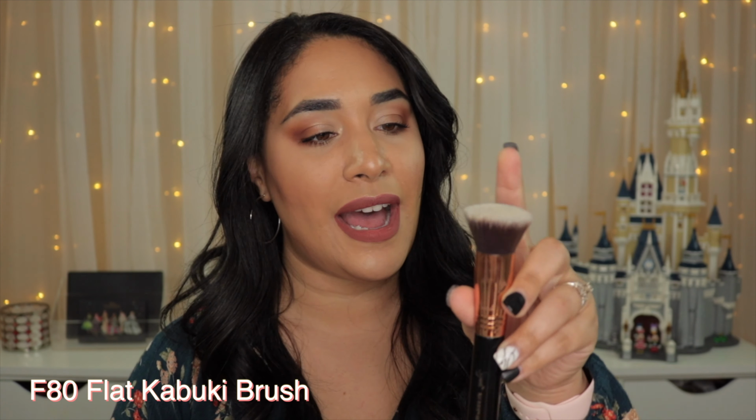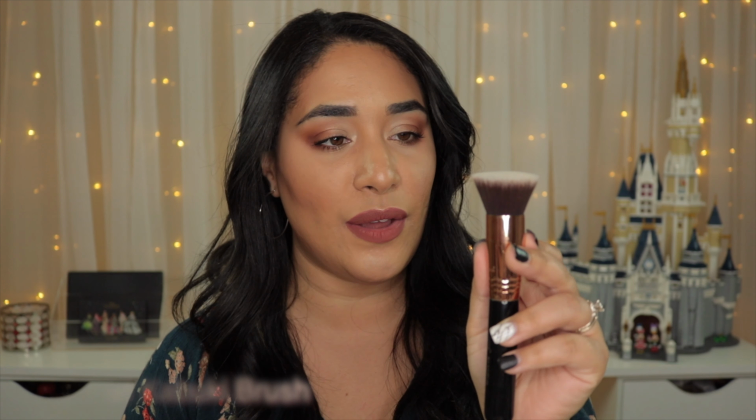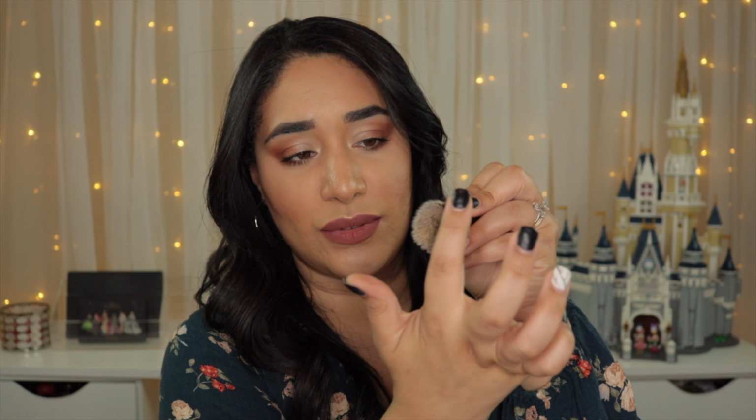So I did wash my brushes because I just used them and I didn't want to show you a dirty brush. But the first brush I'm going to mention here today is the flat Kabuki F80. I love this brush. This is a foundation brush. It's called flat because it has a flat top. You see how nice and cut that is? It's really amazing. I believe it is the perfect size, round size.